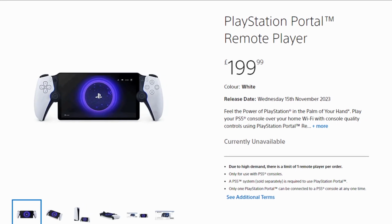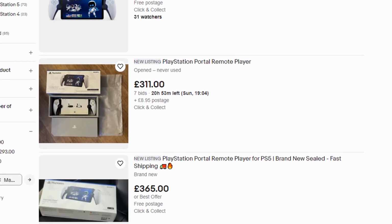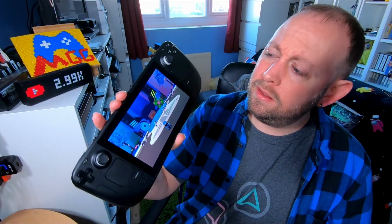And yet, it's sold out on their site, and already the scalpers are out in force trying to pawn them off for well over their RRP. Oh great. So besides using my phone, tablet or laptop, how am I supposed to play my PS5 away from the telly? Well, hello fellow gamers, and what if I was to tell you, there's another option.